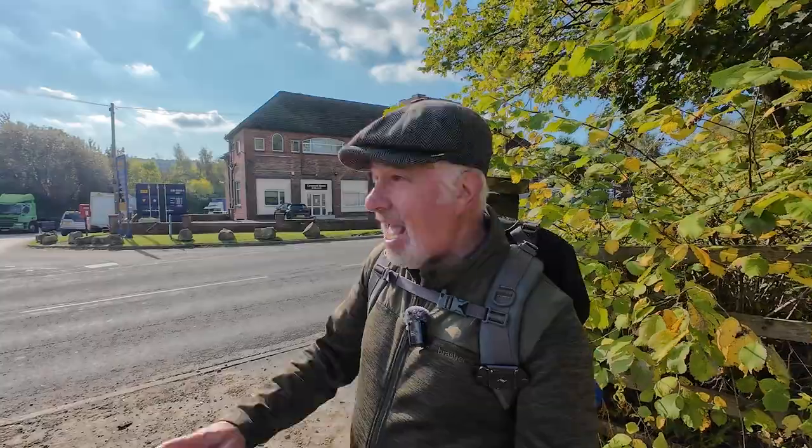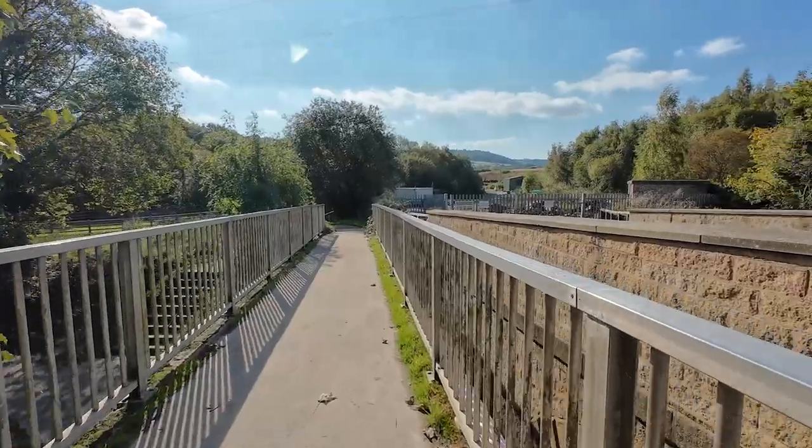I'm just gonna nip across there into Cromwell Bottom. It's a bit of a nature reserve it is. There's a little bit of a bird spotting area as well. And I do believe there's a cafe.